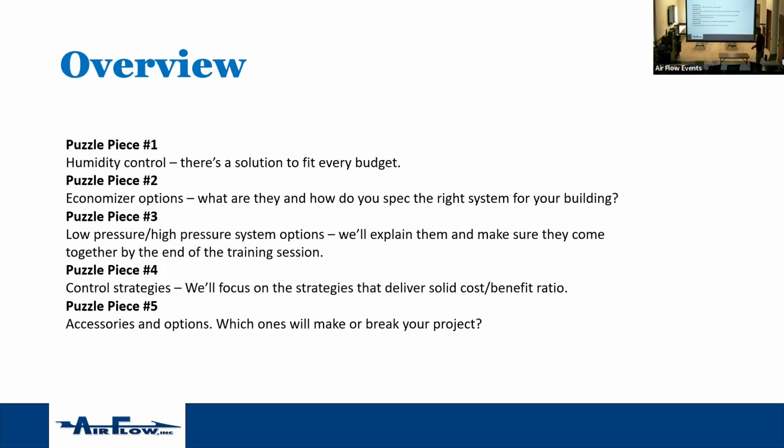Economizer options. It's pretty simplistic, but you'll see that as we get into it, I think there's misapplication of these quite often. We do see a lot of, there are ASHRAE guidelines that we need to follow and code guidelines that we need to follow on economizers that help drive the system that you're gonna have.